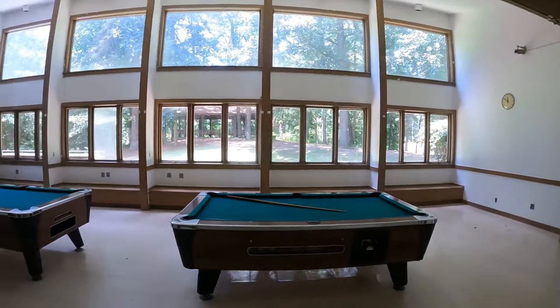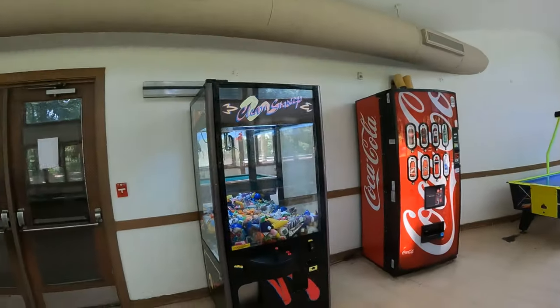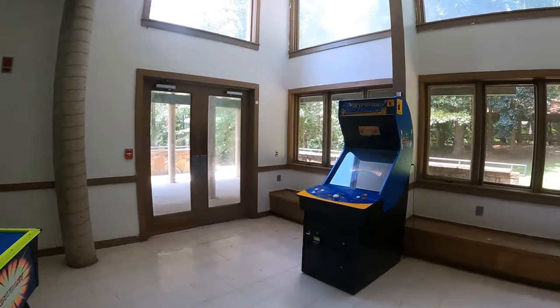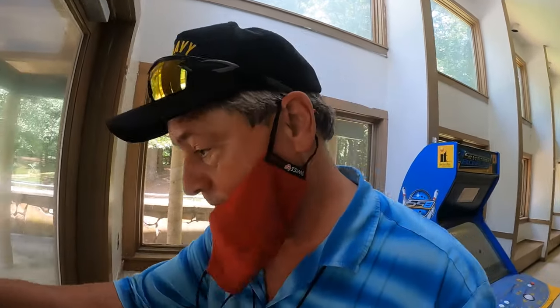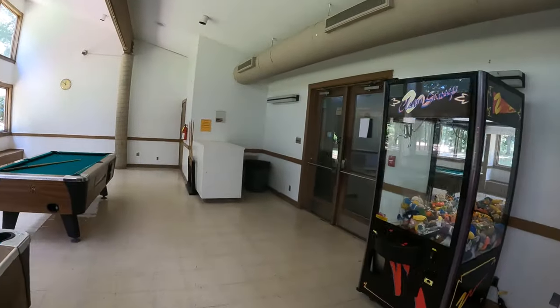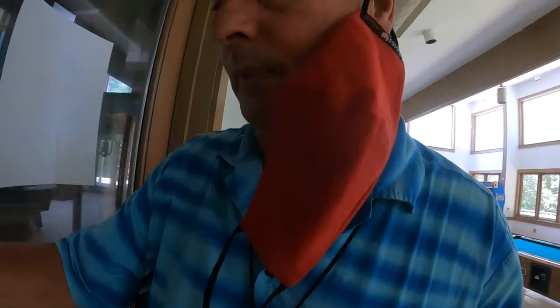Now, this is something that you don't see very often at a state park. That's a game room. A couple pool tables. A crane machine. Air hockey. And a bowling game. This is by the park office. And the park store. That door's locked. All right, let's go see what else we can find.